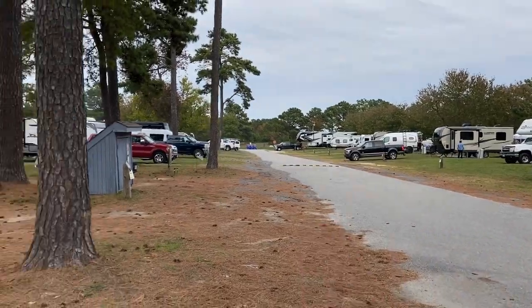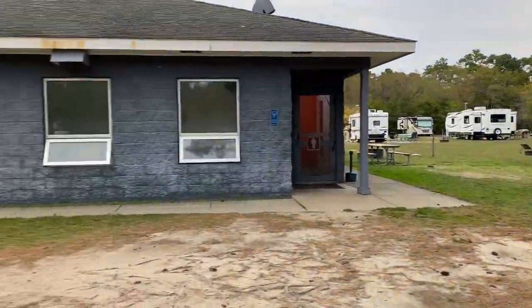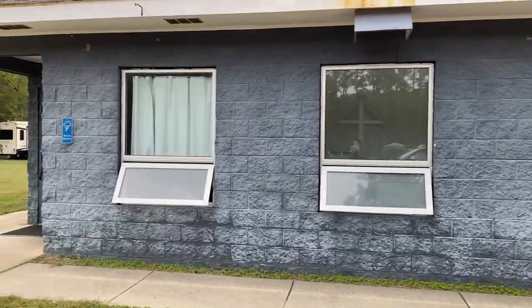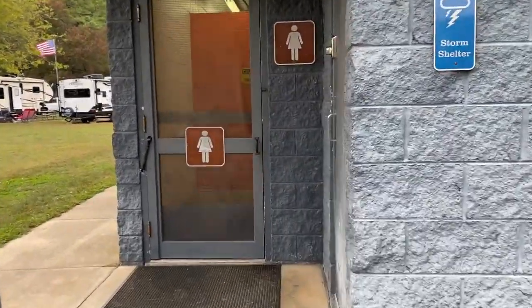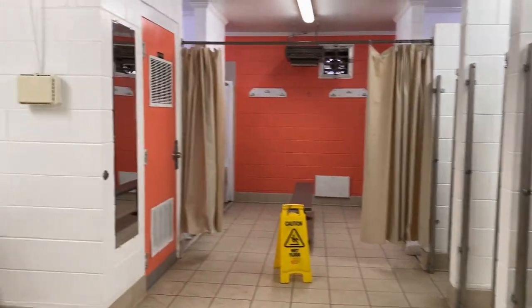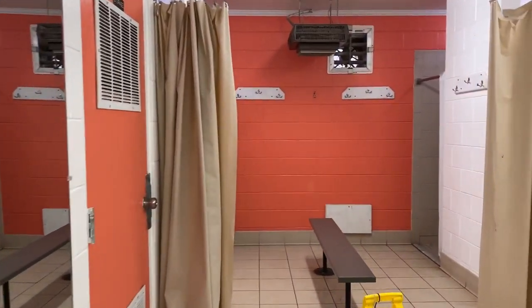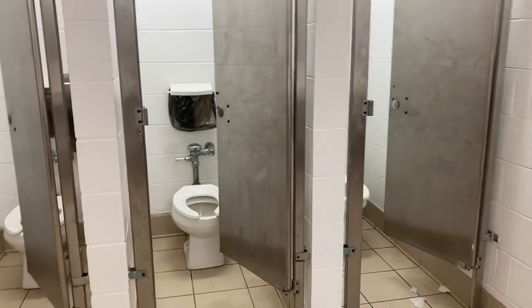There's the A campground. I think this is B over here, where this big field is. And then here are the restrooms right at the B campground. Let me go check it out. Quite large. Some showers, looks like 4 showers over there. 5 bathroom stalls.